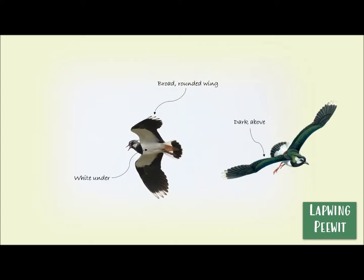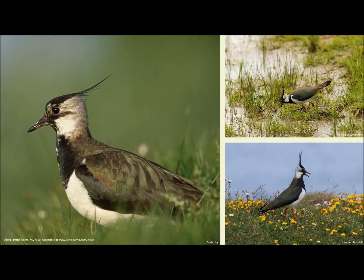In the air, the lapwing appears black and white. The wings are rounded and the wing beat is slow. They have an acrobatic display flight and can be seen rolling and diving down. The peewit name comes from its call.